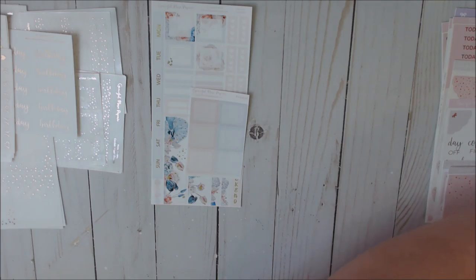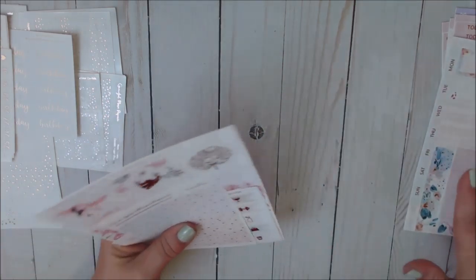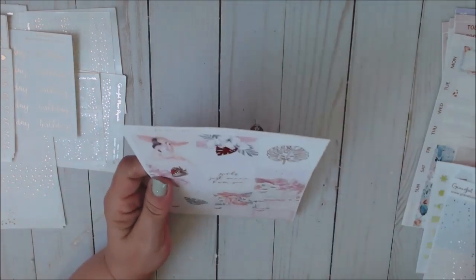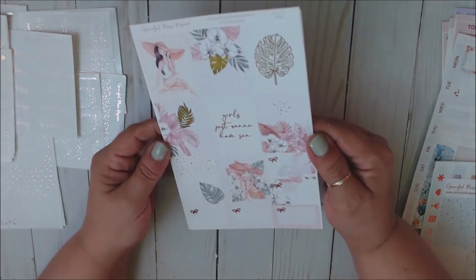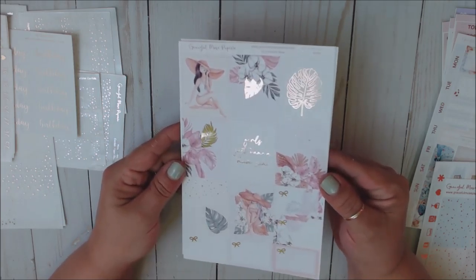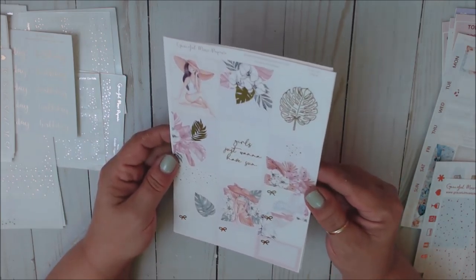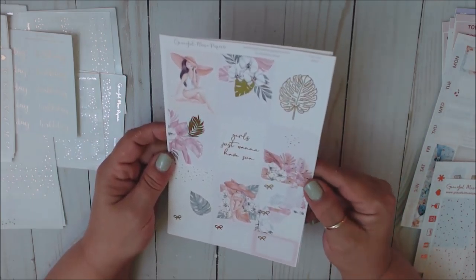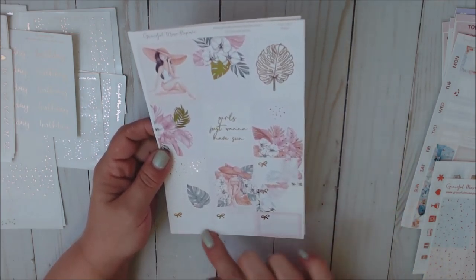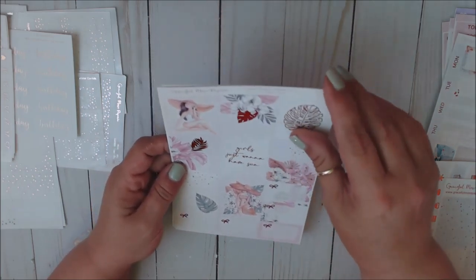Then the next kit that I ordered was the Aloha kit. And those are add-ons. So this is the actual kit with what you get in the base kit. So you've got your beautiful foiled full boxes. This one says, girls just wanna have sun. And I chose the rose gold foiling. And then you have your five half boxes with the beautiful foiling bows on those.